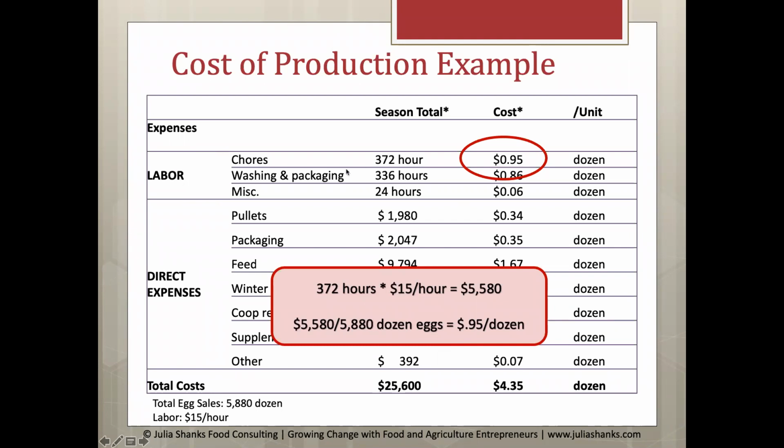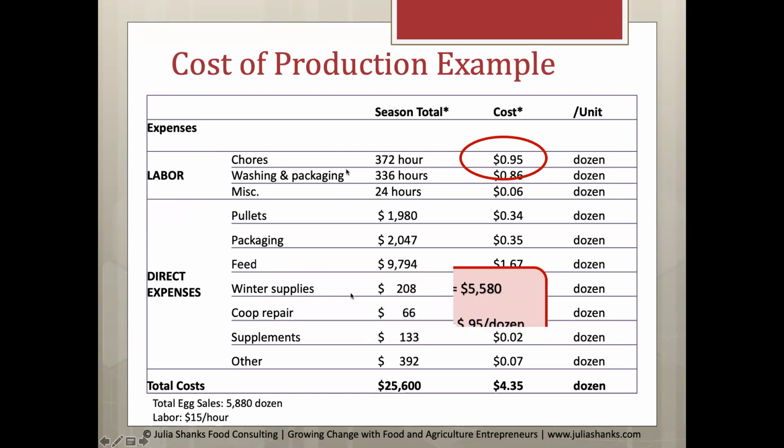So as an example, for the 372 hours that he did on his regular chores, which could be estimated, he might say, well, I spent about an hour on chores every day. And if he allocates $15 per hour for his time, then that's 95 cents per dozen just on the basic chores. And when he adds it all up, we can see that it costs him $4.35 to produce a dozen eggs.